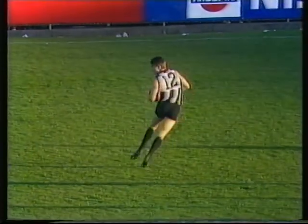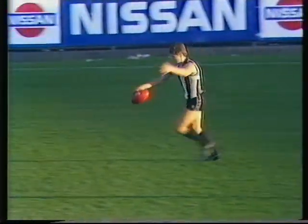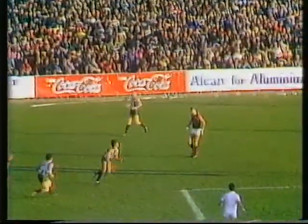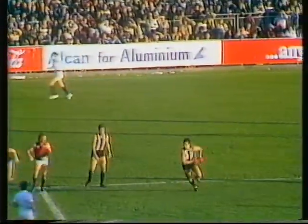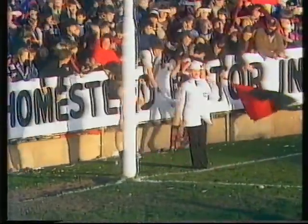Collingwood need a rush of goals. 16 minutes last quarter. Banks only on the wing. They're running past in numbers, Collingwood. That's well delivered to Lovell. Round on the left boot. Drives it long, one out. Williams there with Carey. Williams punches to the goal square but can't follow up and through for a behind.